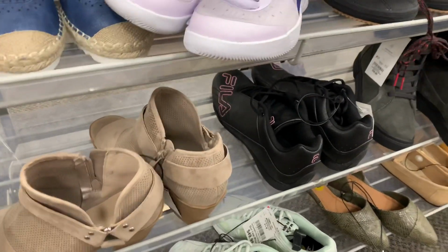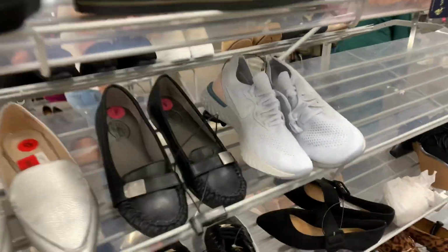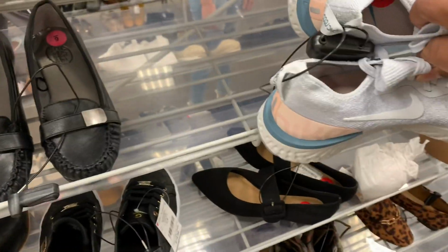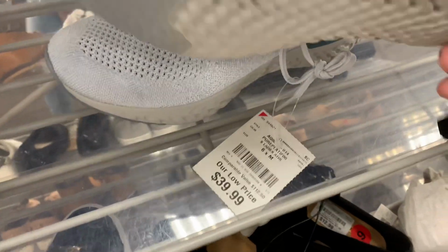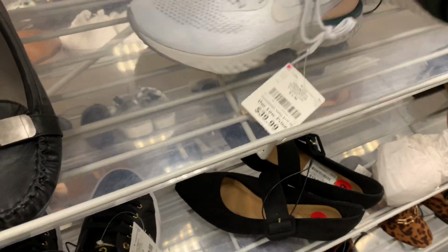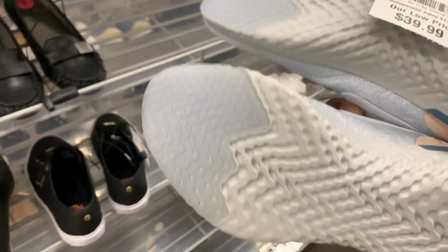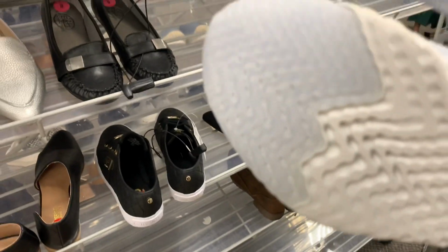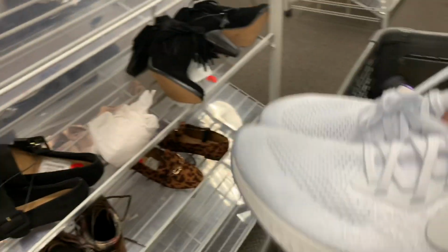How about another Air Max? Well, pass on this one. Okay, let's move on. Oopsie, what do we got here? Air Max Epic React Flyknit, $39.99. The colorway on this one is not bad, that gray. I'm taking this one. It's really good for nice running shoes, performance shoes. So I'm taking this one.